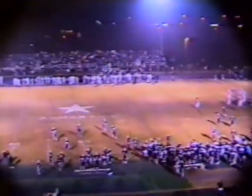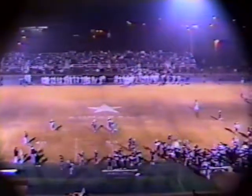The spot's going to be at the 30. At the 30 or 21, and it's kicked, and it's long enough, that's for sure, and it's high enough, and it's good. 13-3, but that could be a whole lot worse. We stop them with a field goal. We'll be back in 30 seconds. We lead 13-3.